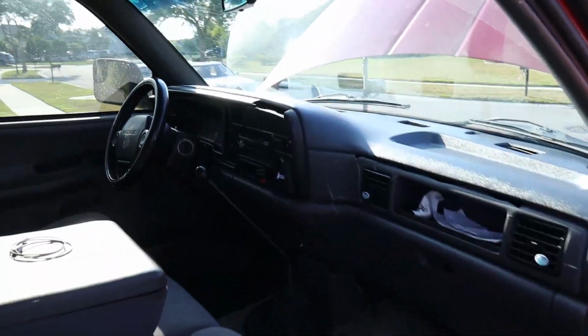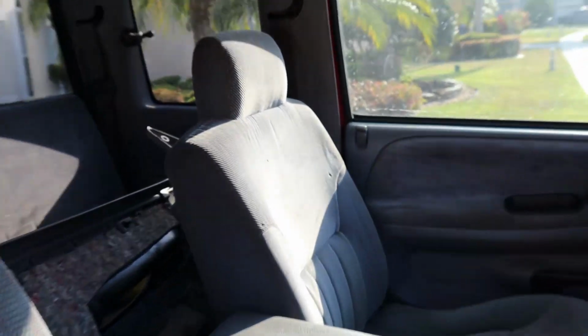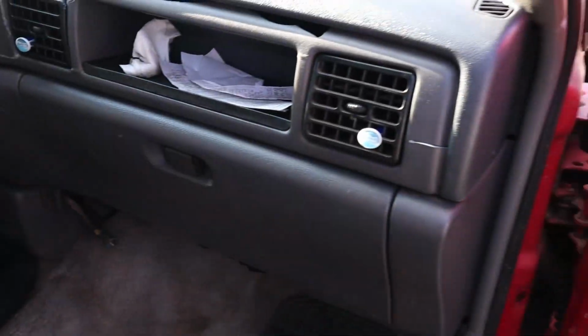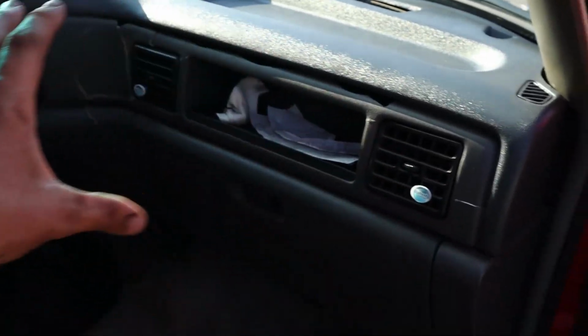But overall, this truck is pretty clean. It's got a little bit of dirt and stuff in the seats. I do want to do a steam cleaning on that. It's got a couple burn holes, but I mean, that's common on these trucks. The dash has actually been replaced. As you can tell, it is super clean.